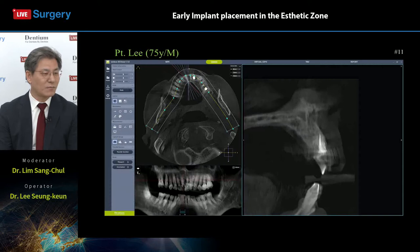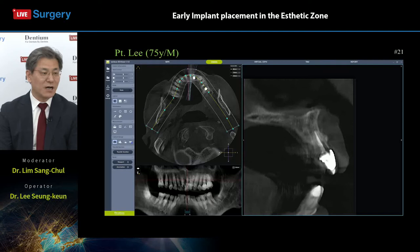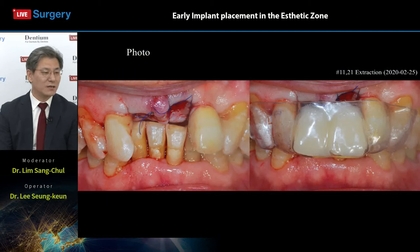So, about the CT scan. At the number 11 site, we have to consider the axis of the tooth, which is very steep, and the apex area is almost denuded, maybe with a normal labial bone plate. At the number 21 area, the tooth axis is totally different compared to the previous one, the number 11 area, as you can see. So, in a case like this, we have to consider drilling position and drilling direction when we have implant installation in the upper anterior area, according to this tooth axis and the remaining bone.